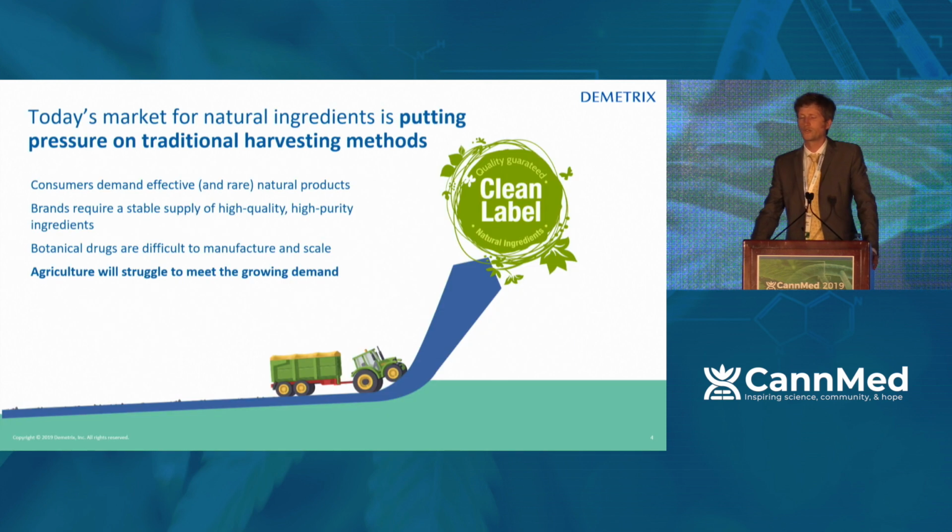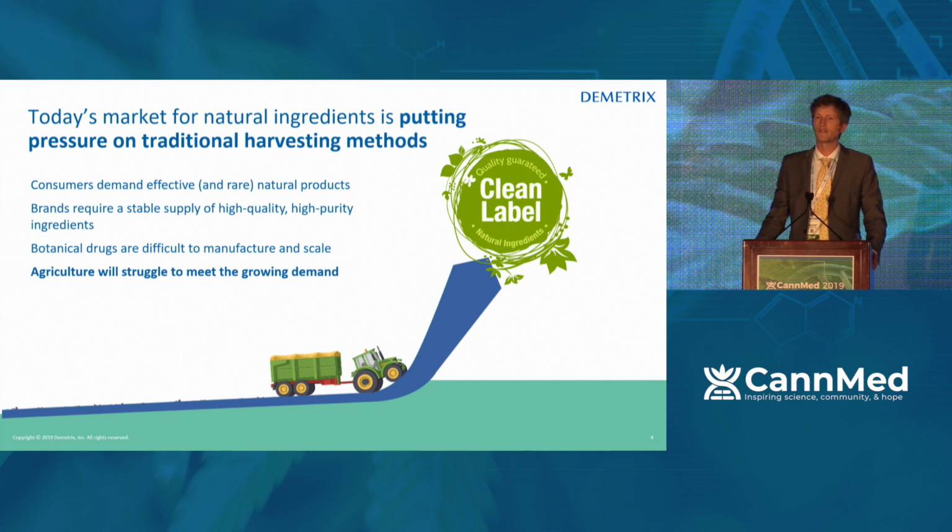Today's market for natural ingredients across the board is putting considerable pressure on traditional harvesting methods. Consumers are demanding effective and rare natural products, and these are global consumers now. Brands are requiring a stable supply of high quality and high purity ingredients to meet that demand. On the pharmaceutical side, botanical drugs are extremely difficult to manufacture and scale. There are very few of them that have been approved by the FDA. So we think across the board that agriculture is going to struggle to meet the growing demand for these types of very rare natural products.